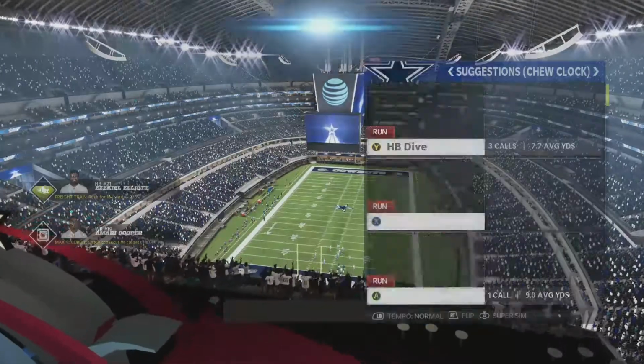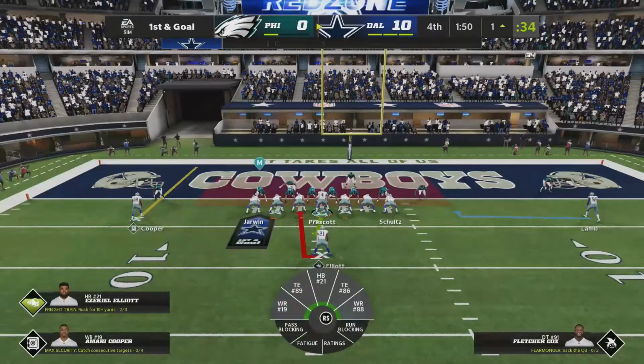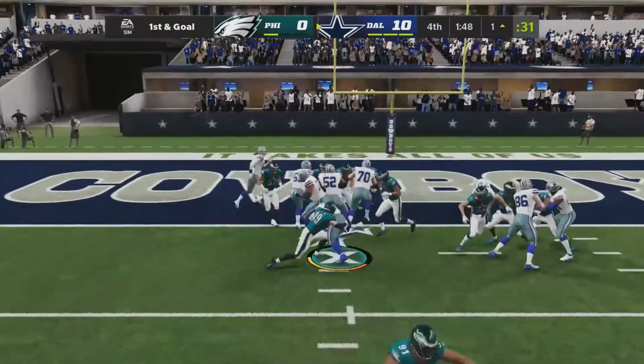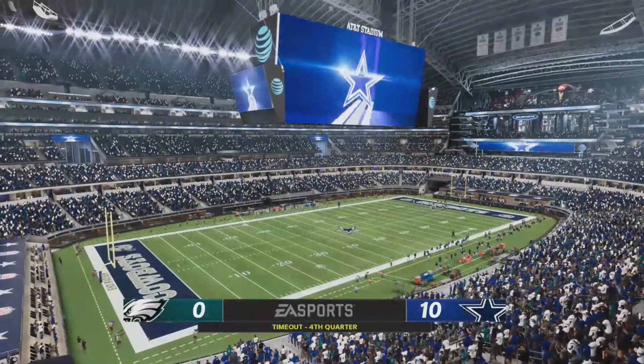And now we're going to get a timeout defensively. So another stop, 1:50 left in the football game. A good chance now to put this game on ice. This is 1st and goal. They'll try to run it in with Elliott. And no signal yet. I don't think he got in. He didn't. They'll mark him at the 1.